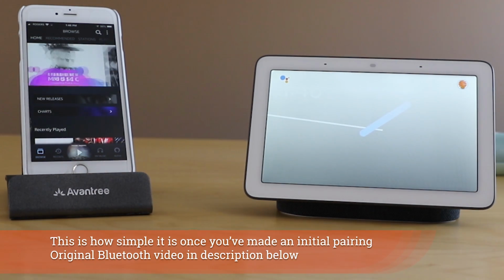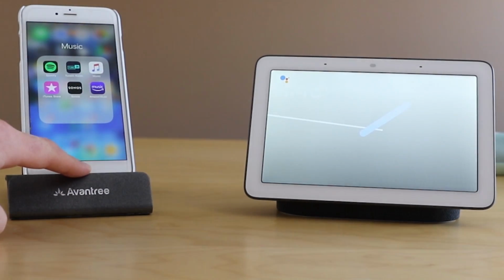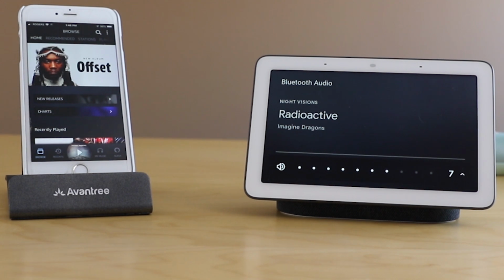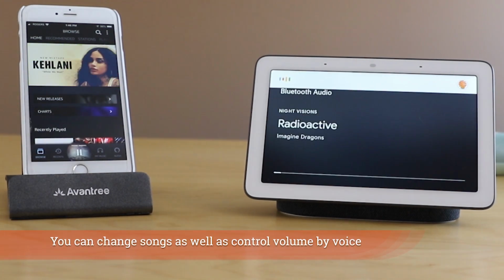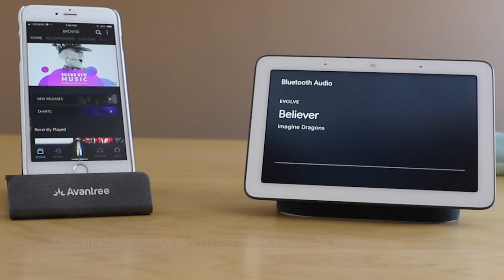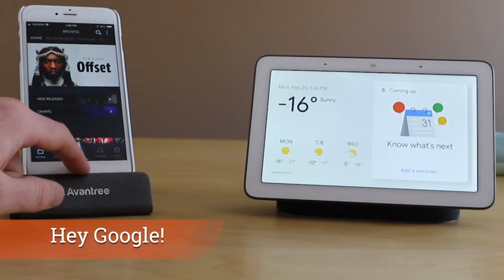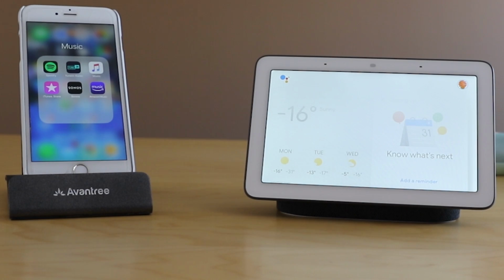All right, looking for paired devices. Bluetooth is connected to Brian's iPhone. Next song. Google, stop. Disable Bluetooth. Okay, Bluetooth is disconnected.